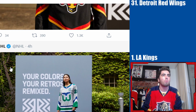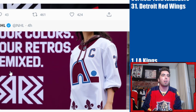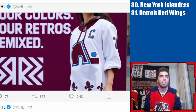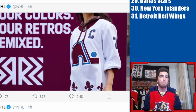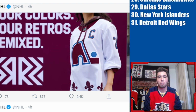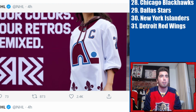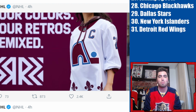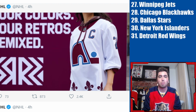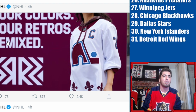Number 2, Colorado Avalanche. So I was just looking at it. The Nordiques. I love the fact that it's exactly the Avalanche color, basically, for the primary color, and then you've got your light blue. I think a lot of people in Quebec are going to buy this jersey for sure. I like it a lot. I think they knocked this one out of the park. A lot of people are saying this is the best jersey. Again, I have it at number 2. I think it's one of the best that were getting released today.